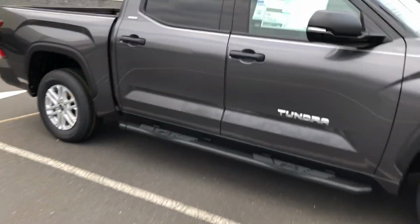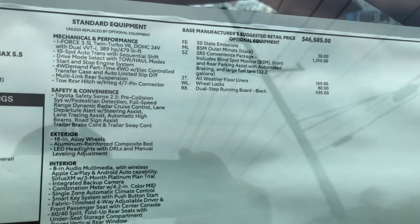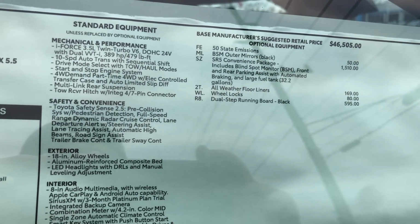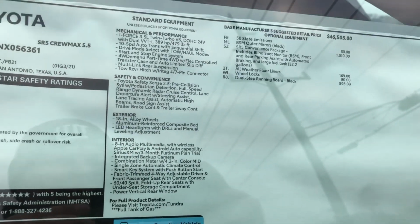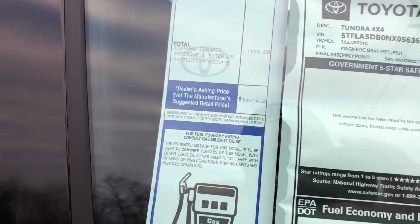Get an idea of it here. Let's see the pricing. So this here has the SR5 convenience package. So you get the blind spot monitoring, rear parking assist, and automated braking, and the bigger fuel tank. That's a must right there. All-weather floor liners, wheel locks, dual step running boards for $600 extra for that. $50,704, $54,694 on their markup.